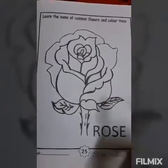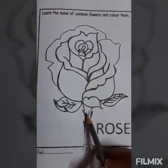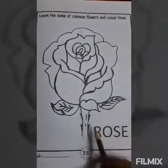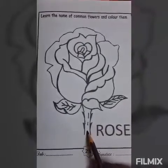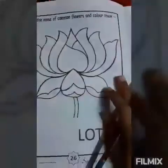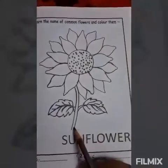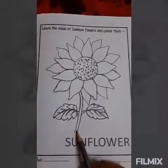So, kids, you tell me which flower is this? You all know it. Try to identify. Very good. This is a rose. Right? Yes. This is a rose. So, what is this? This is a rose. What's the flower's name? The flower name is rose. Now, please turn over the page. Which flower is this? Yes, this is a lotus. Can you tell me, kids, which flower is this? Yes, this is a sunflower.